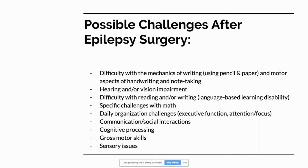Things like difficulty with the mechanics of writing, a hearing or vision impairment, which would be central auditory processing disorder, hyperacusis, a homonymous hemianopia or quadrantanopia, visual processing or tracking issues. Difficulties with reading and writing, that can include spelling, reading fluency, critical thinking, specific challenges with math, organization challenges, which includes the executive function and attention and focus, the communication, social interactions, cognitive processing.